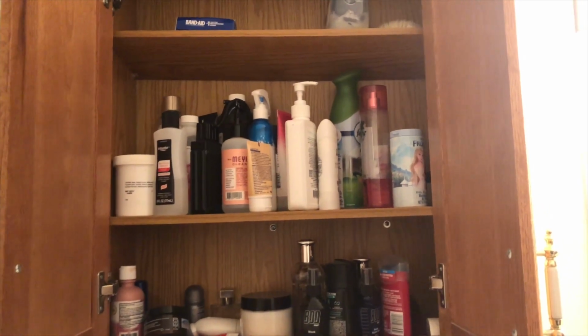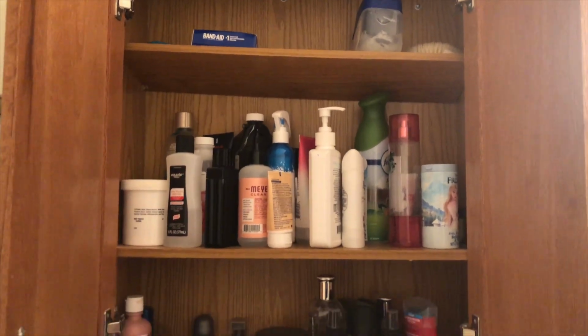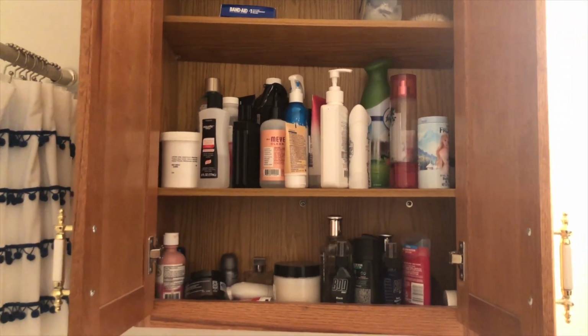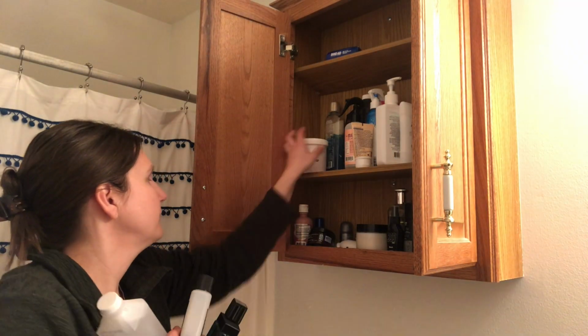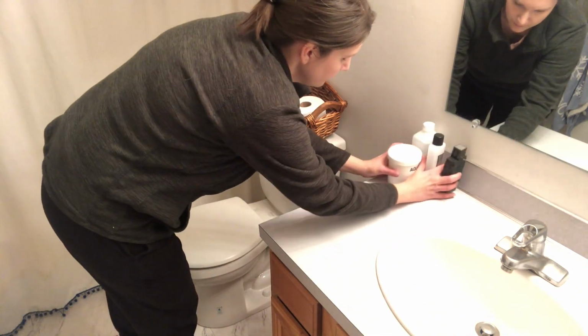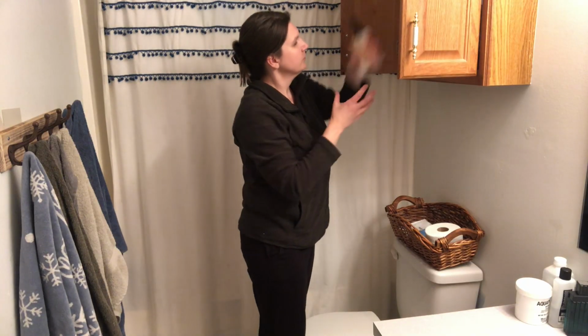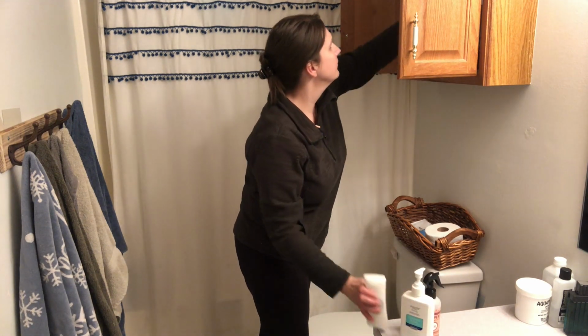In this week's video, I'm going to be decluttering a couple of spaces in our home that have been neglected and just needed to function better. So I'm going to start here in the bathroom medicine cabinet. It had just become full of a lot of different products, some that we use, some that we don't use, and I just hadn't gone through them in a long time.